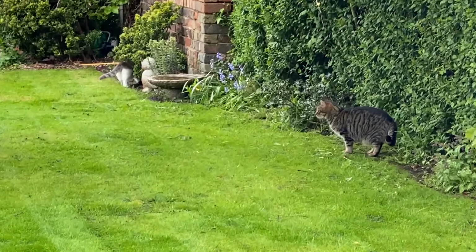I'm sat on a grow bag, just enjoying my coffee and looking at all the plants, and it's lovely. I enjoy Sunday mornings in the garden.